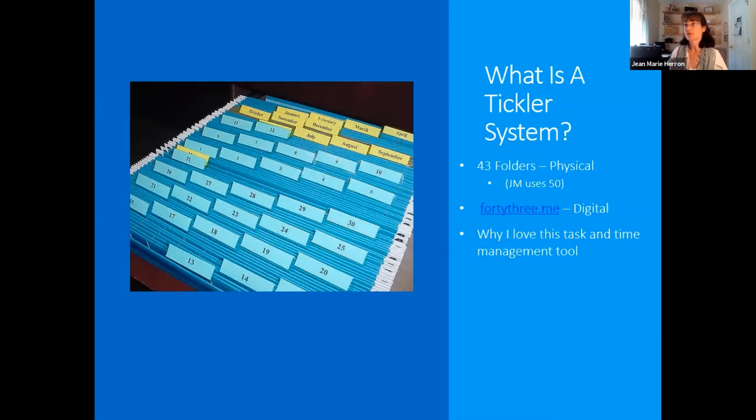When I set up Tickler systems for clients or myself, I like to use 50 folders, and here's why: you can purchase hanging file folders in boxes of 25, so you would only need 2 boxes.